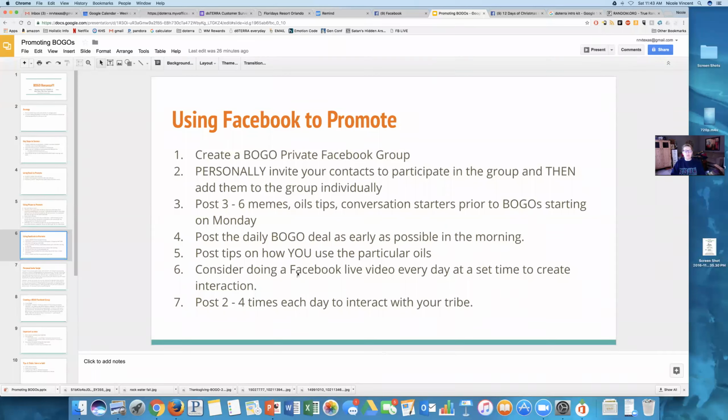Post tips on how you use the particular oil. So give testimonials. Encourage people in the group to give testimonials. If you don't have testimonials, go in my bigger group and copy a testimonial. Don't say it's yours. Just say, hey, Jane in this group said that she uses it for this. So give credit where credit's due. But if you don't have a personal experience with that oil, borrow one, okay?